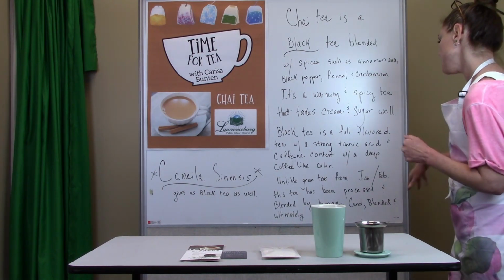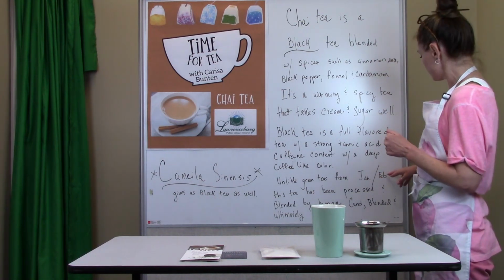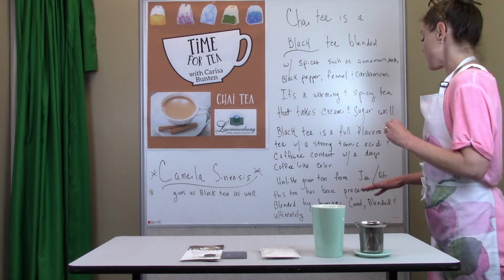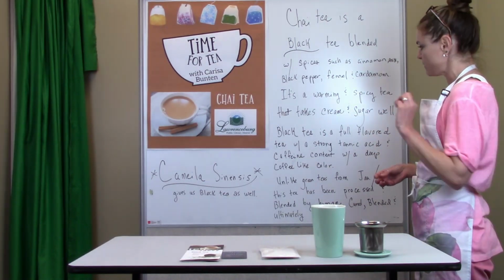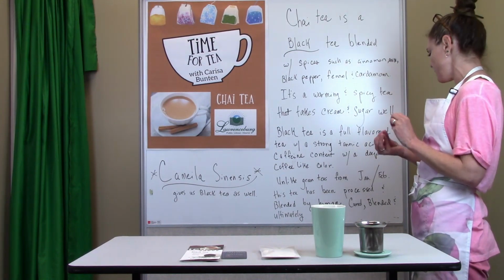So again, unlike the green teas from January and February that we started our Year of Teas off with, this tea has been processed and blended very much so by human. Remember how we talked about the green teas are kind of less adulterated and kind of more just crude and pure, like plucked right from the Camellia sinensis with very little processing or tinkering with?